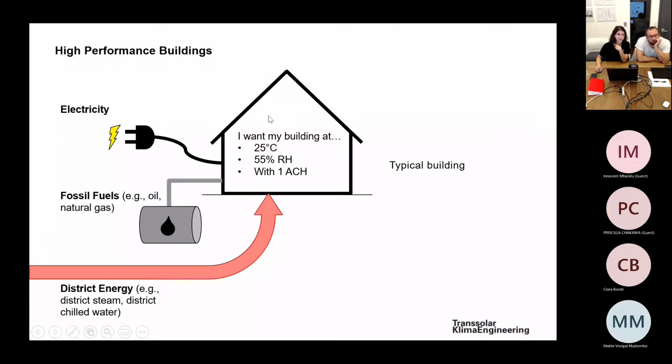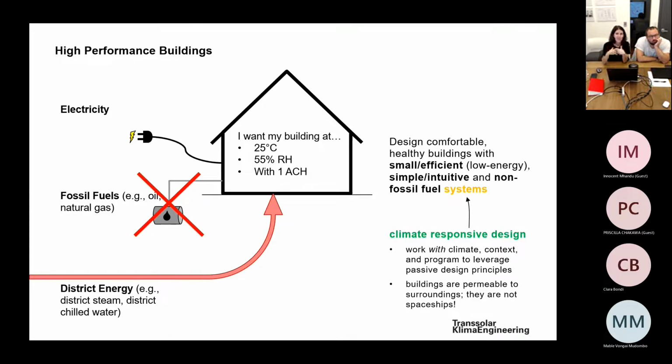Another way to think about this is, here's the criteria that I want for my building. And if you have a typical building, maybe right after the 1930s, when Carrier designed the air conditioning unit, we just said, okay, these are the conditions that I want. I'm just going to connect this to my electric grid, to my fossil fuels, maybe even district energy, and I will get those conditions. But for a high performance building, we want to design with the climate. We want to work with the climate, the context, the program to leverage passive design principles. We don't want these buildings to be spaceships.